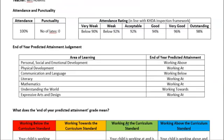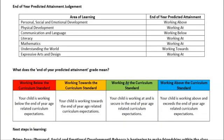As I scroll down, underneath the information about attendance and punctuality, you are given an end of year predicted attainment grade for your child. This is their end of year prediction, so it's where we think they will be at the end of this academic year. We base this information on their baseline assessments when they joined FS2. If the child has come up to us from FS1, we also use their end of year assessments in this year group. We also take into account the progress that your child has made in term 1. We put all of this information together to give them a predicted grade for the end of the year.